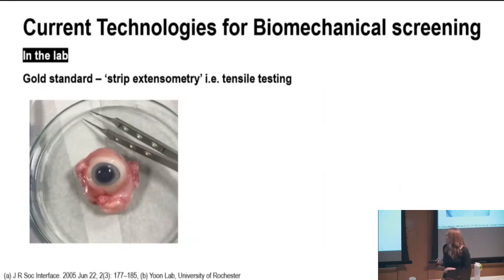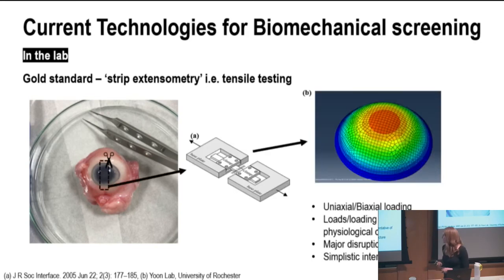And in the lab, the current gold standard for measuring biomechanics, and what you'll see in most papers, is tensile testing, or what they call strip extensometry. They take a slice of the cornea and cut it away, usually down the superior-inferior or the nasal-temporal direction, and subject it to testing in a tensile test machine. This obviously has loads of problems. The cornea is curved, so putting it in a tensile test machine is not ideal to begin with. People have had variations where they'll stretch it in different ways, but also, as I showed you on those first few slides with the corneal structure, if we remove the cornea from the globe, we're severing so many fibers that are interacting with each other that what we're measuring is kind of redundant at that point. And also, the pressures and strains that are being used are way outside the physiological range.